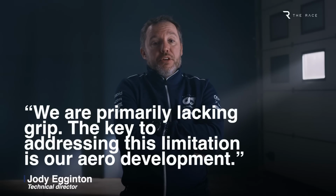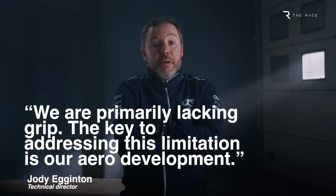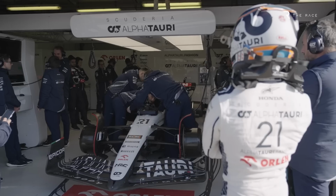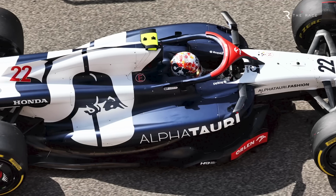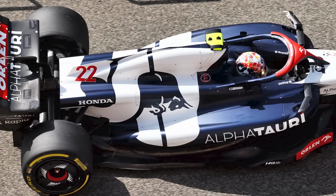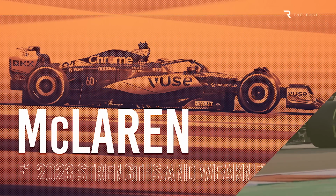Fundamentally, as technical director Jody Egginton has put it, the car is primarily lacking grip and AlphaTauri must tackle that through increasing downforce. In terms of the car's strengths, it has a potent Honda engine and a Red Bull rear end that means it has a good, solid mechanical platform that should work well if it can find downforce.